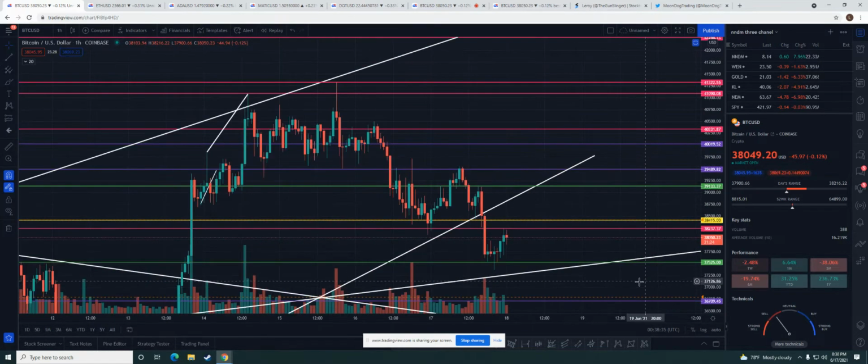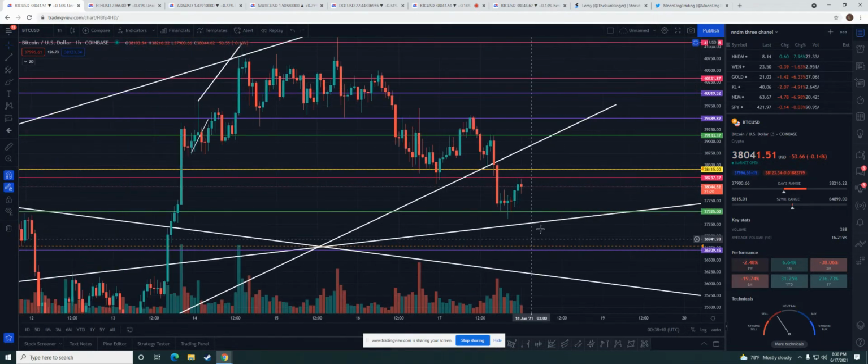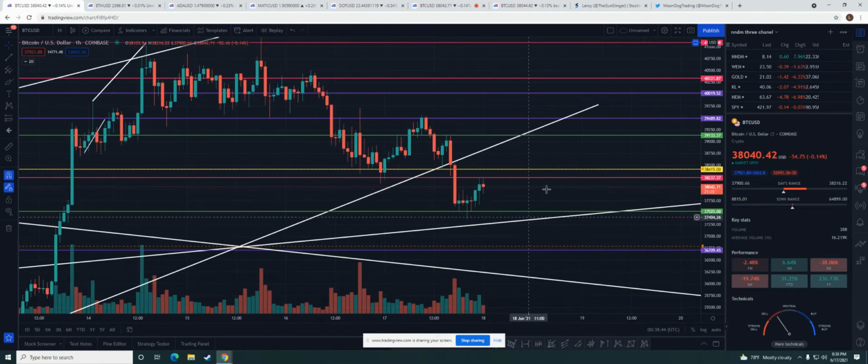Okay. So Bitcoin might trade sideways in this zone. And I'm going to give you a fractal. We're going to have some fun with this in a little bit, and I'll show you a little bit what I mean. And it's just for fun.